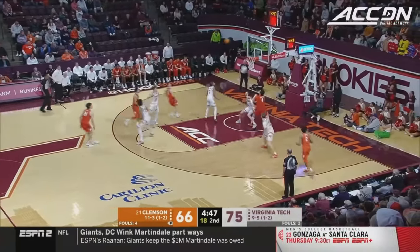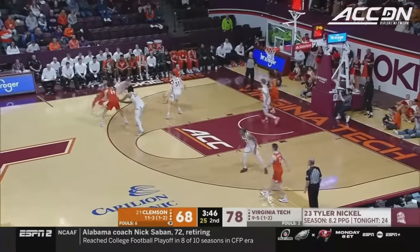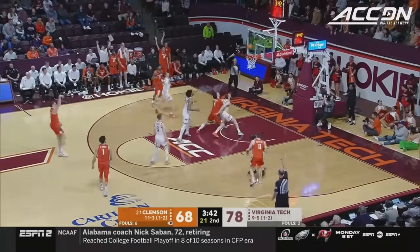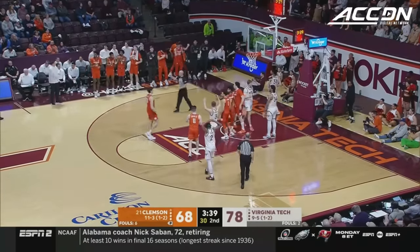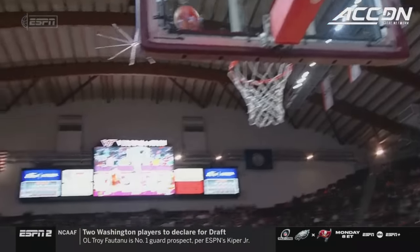Girard trying to go behind his back, and Girard rolls in a two. The Hokies have not trailed since 6-5 and lead by 10. Clemson needs a heck of a late surge. Hall's miss is rebounded by who else but Schieffelin, and a chance for an old-fashioned three. Rebounds. Hall with a great look.